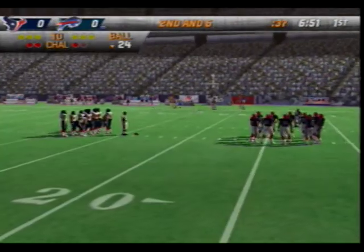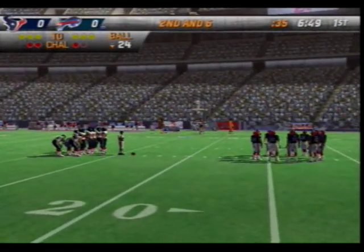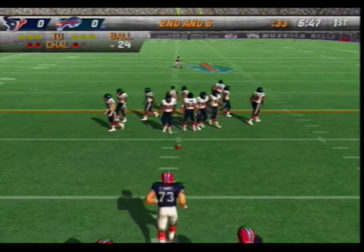You bet. They just went from a bad play to a good one, and that does a lot for your team. Now let's see if they can take advantage of it.